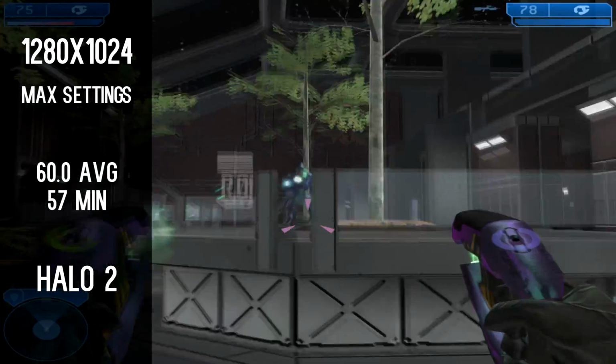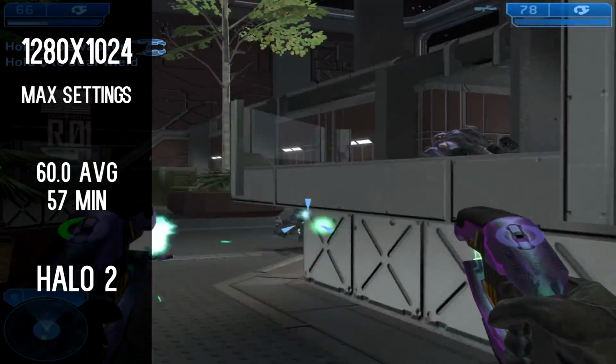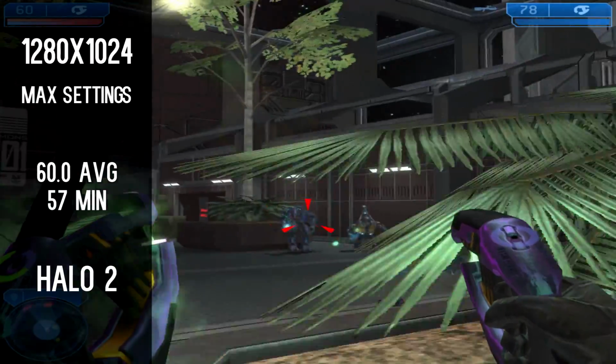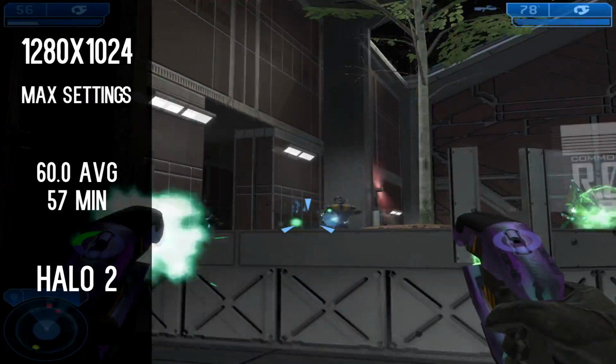Halo 2, like BioShock, was very fluid the entire time. Even during large fight scenes, I never dipped under 57 FPS and hovered around 60 the majority of the time. If the game could receive a Steam award, it would take the cake for best performance on a $5 GPU. Seriously though, it was great.